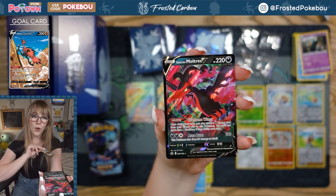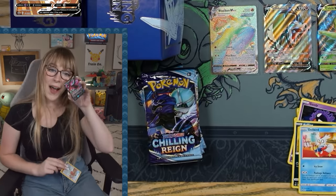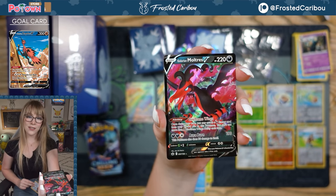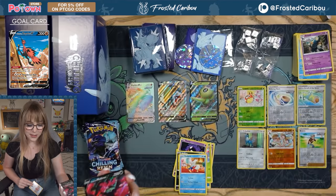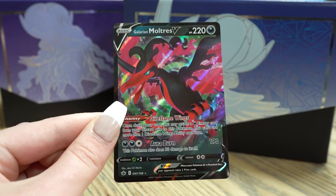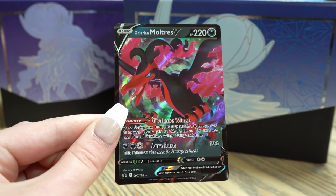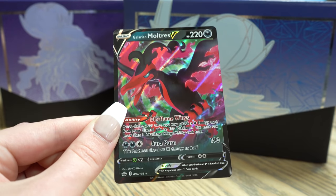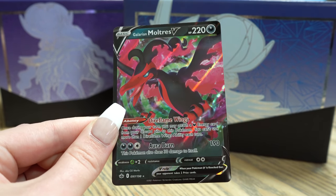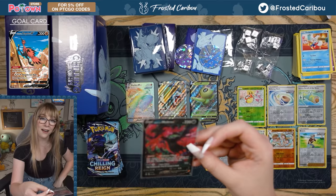And oh my. Oh my goodness. I had to trade so many packs for this baby online. Holy smokes. Moltres V, this is not the first time we have pulled this card. This card is very, very good. It goes extremely well into dark decks, fits seamlessly into Eternatus. It's very good. So if you pull Moltres V, you are a lucky duck.